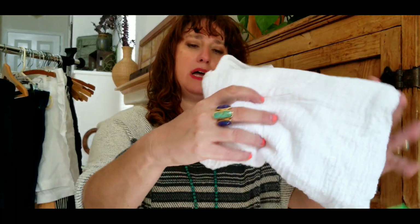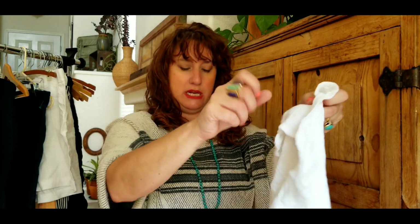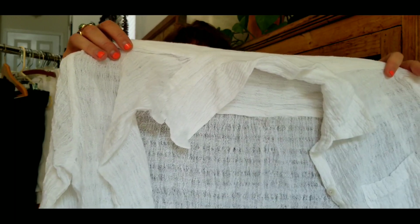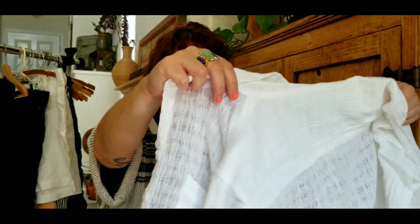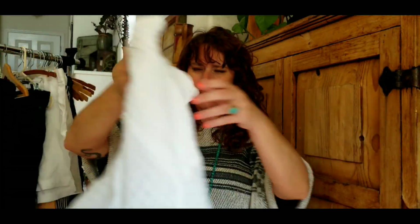I love white, you guys know that, and I like how this looks like gauzy, crinkly white. Croft & Barrow says petite extra large, great size. This does not look petite extra large. I don't know if this shrunk. Maybe it's because it's petite. It has like a cropped, no, it's linen and cotton. I love linen and I love white, so this might end up being for me, but it looks awfully small. It does not look like a petite extra large, so I'll have to check into that.